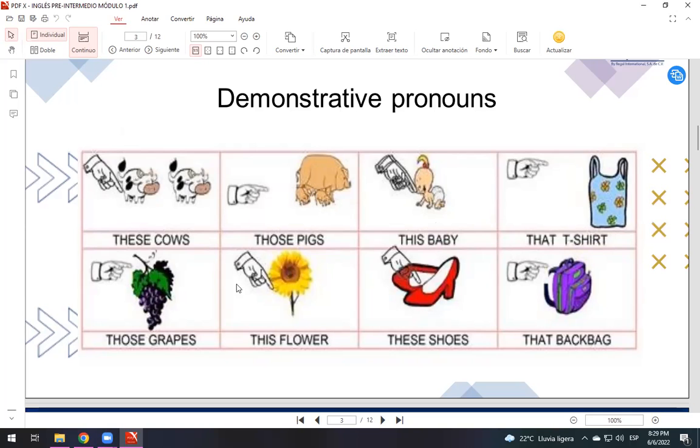¿Qué otro podemos ocupar? What about this? I got a question. ¿Por qué en este ocuparon those? En el de las grapes. Plural, aquellas. Recuerden, aquellas uvas. Those grapes, aquellas uvas. Y ocuparon those porque son bastantes. No están contando solo el racimito. It's not just one grape.